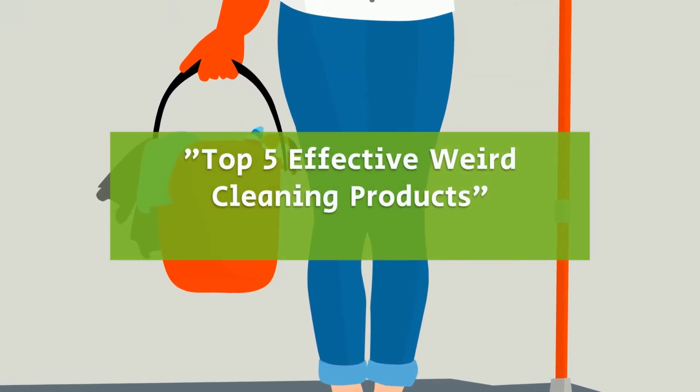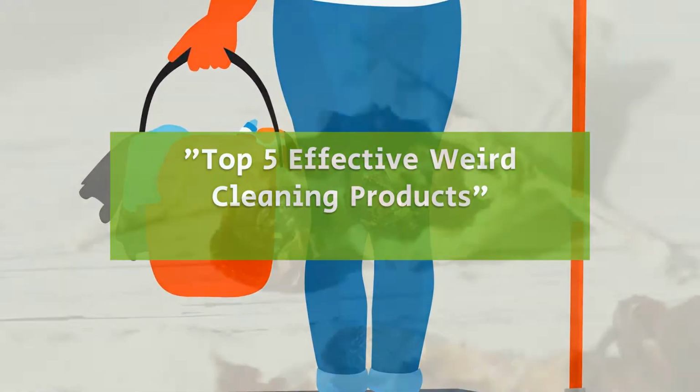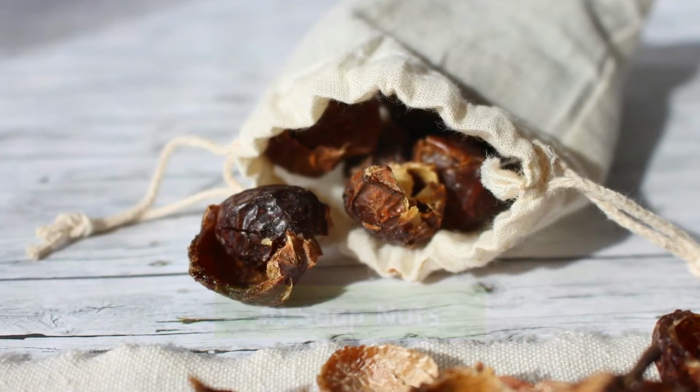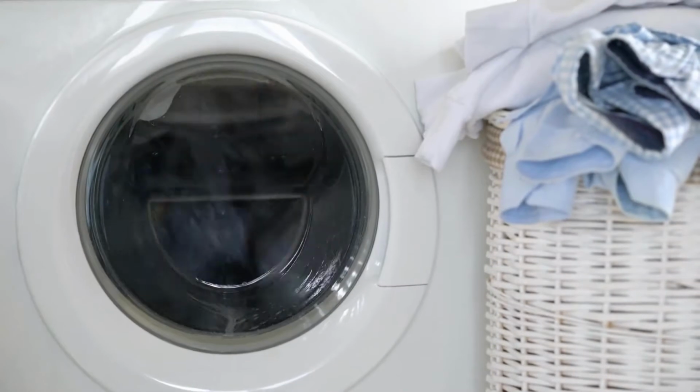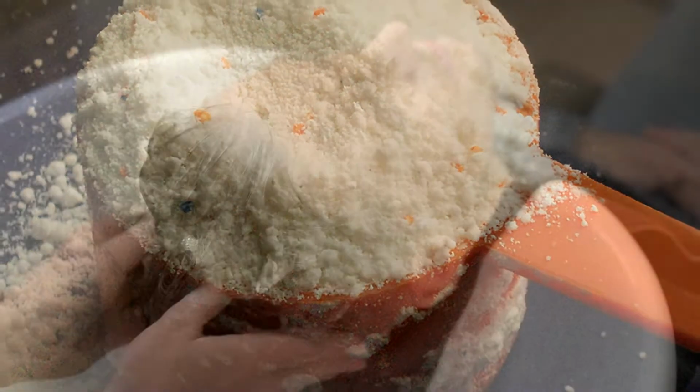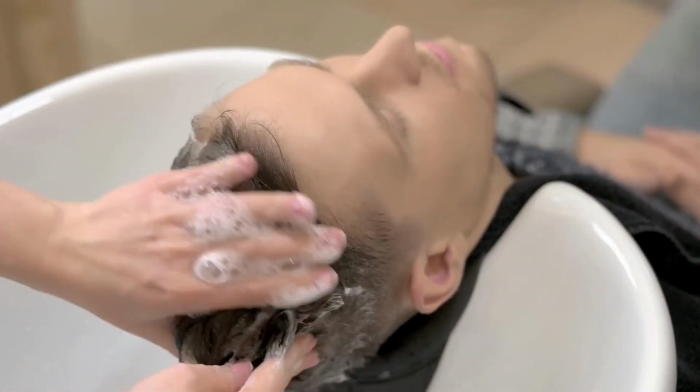Top 5 Effective Weird Cleaning Products. Number 1. Soap nuts. Apart from adding soap nuts in your washing machine to wash your clothes, you can also use them to create an all-purpose cleaner, powdered laundry detergent, homemade soap nuts shampoo, and a soap nuts dishwasher.